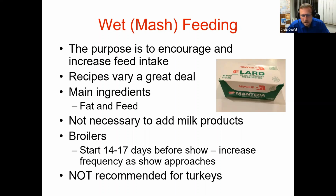We usually recommend against milk products. I know a lot of people say they like the powder milk or whatever with the feed. And yes, milk gives you protein. The problem is, though, that milk products also contain lactose. And chickens, of course, are lactose intolerant. They don't normally drink milk. So it might give the birds some diarrhea issues with milk products. So that's something to consider with that kind of wet feeding. And again, the purpose is just to put something out there that's going to increase feed intake. Because again, the more feed you get these birds to eat, the better off you're going to be.